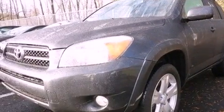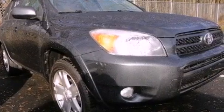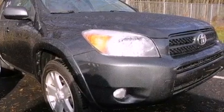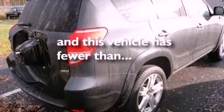Its top features include air conditioning, cruise control, heated side view mirrors, a CD player, performance tires, 18-inch alloy wheels, a rear spoiler, a low tire pressure indicator, a rear window defroster, and this vehicle has less than 36,000 miles.